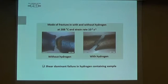And we also tried to see the mode of fracture. We see that without hydrogen there is a normal cup and cone fracture, and with hydrogen there is a local shear dominant failure of the samples in both steels.